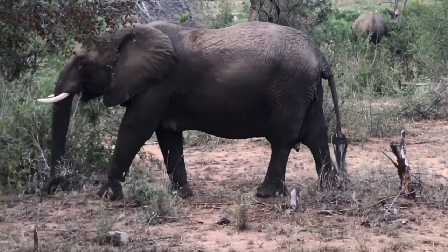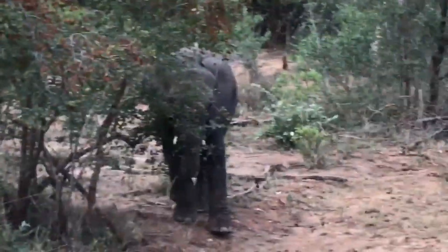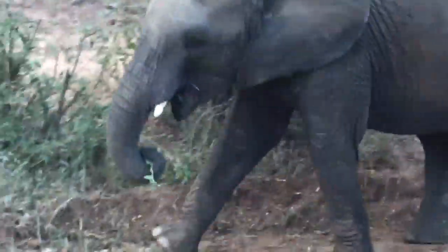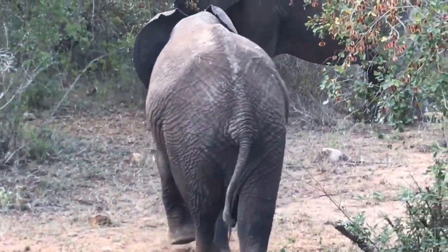Elephant's about 30 feet away. I'd say. Well, they probably... And the little one is still back here, having some leaves. Bye, girl. Bye, little guy. Oh, wait a minute. Can I just tell one more? I don't want to leave that.